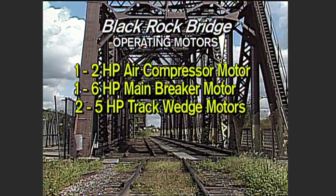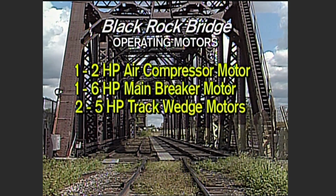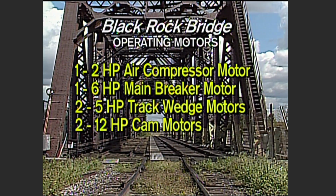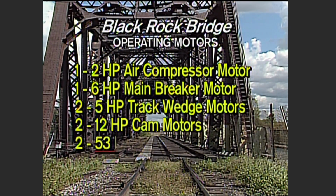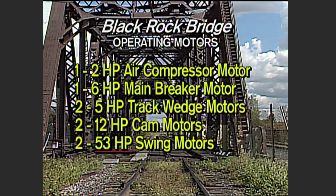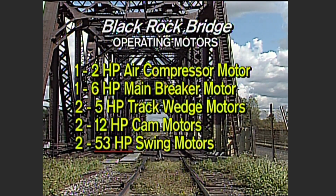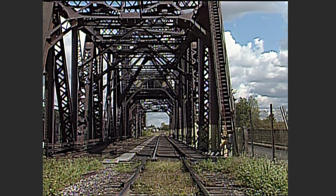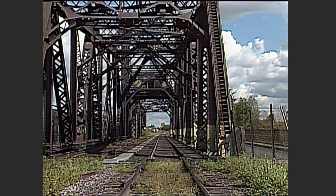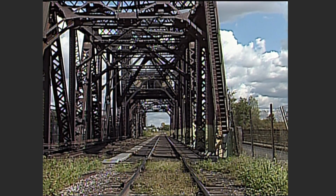There are 2 5-horsepower motors to operate the track wedges. The big cams on the ends of the bridge are raised and lowered by 2 12-horsepower motors. And the 2 swing motors themselves are each rated at 53 horsepower. Power for everything except the gates and the air compressor is 500 volts DC because it's fairly easy to control the speed and direction of a DC motor.